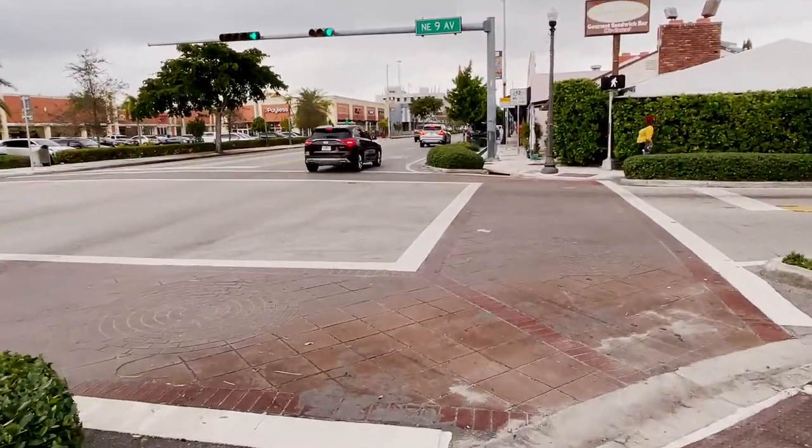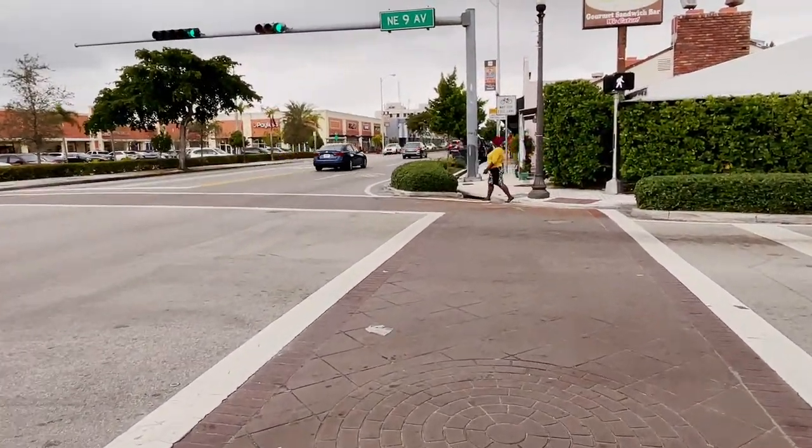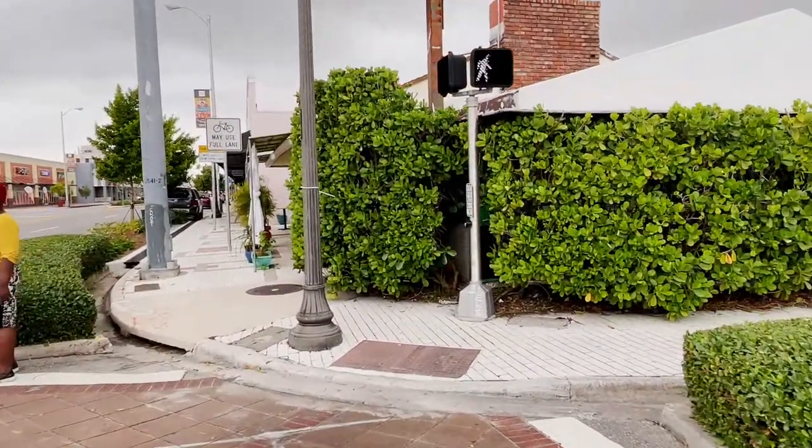Cabrini's in the house, Lady O's in the house, Chris Beeman's in the house. Got a good squad today. About to get crushed by a Range Rover. Nope, he stopped.